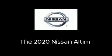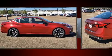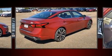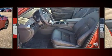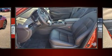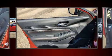Get excited about the 2020 Nissan Altima. This four-door, five-passenger sedan is ready to drive off the showroom floor. Smooth gear shifts are achieved thanks to the 2.5-liter four-cylinder engine. And for added security, dynamic stability control supplements the drivetrain.